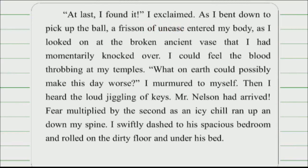As I bent down to pick up the ball, a frisson of unease entered my body. As I looked on at the broken ancient vase that I had momentarily knocked over, I could feel the blood throbbing at my temples. What on earth could possibly make this day worse? I murmured to myself. Then I heard a loud jiggling of keys. Mr. Nelson had arrived. Fear multiplied by the second as an icy chill ran up and down my spine.